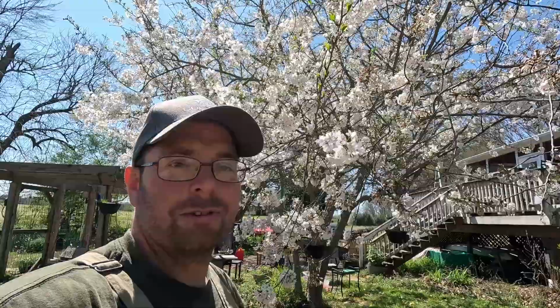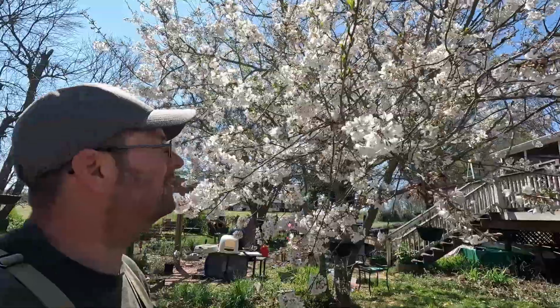Love when these cherry trees are in full bloom. They just look so beautiful. Well, fellow growers, thanks for coming out to Tailwaggin Farms today. I hope you enjoyed our tour around the yard and got to see some of the stuff that we have blooming here at the beginning of spring.